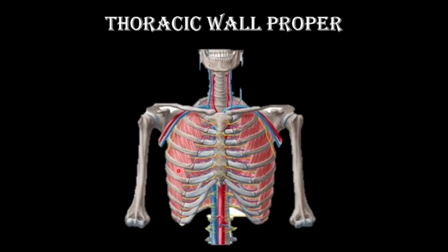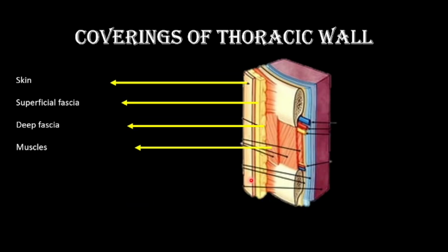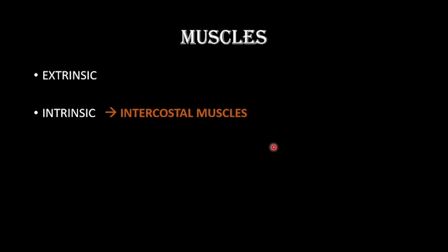What is the thoracic wall proper? The thoracic wall proper includes the thoracic cage plus the muscles, especially the intrinsic muscles, which are also known as the intercostal muscles. What are the coverings of the thoracic wall? The outermost covering is skin, then internally you have the superficial fascia, the deep fascia which is thin and ill-defined, then you have the muscles. The muscles are of two types: the extrinsic muscles and the intrinsic muscles. The intrinsic muscles are also known as the intercostal muscles.